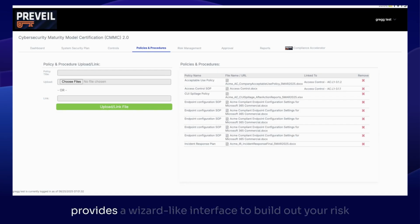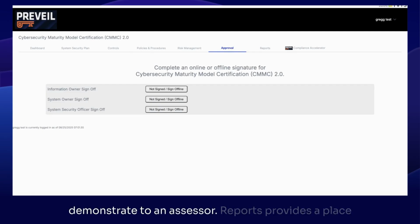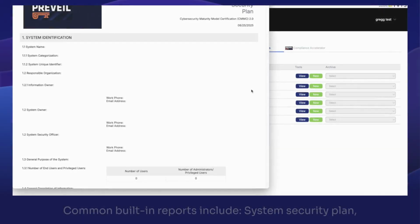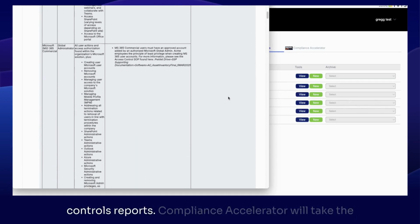Risk Management provides a wizard-like interface to build out your risk register. Simply identify risks during the required risk review and follow the steps to add them into the risk register as required. Approval provides a place to track and record any approvals that are required to demonstrate to an assessor. Reports provides a place for the user to run and archive any number of compliance reports that support a CMMC project. Common built-in reports include System Security Plan, Plan of Action and Milestones, Continuous Monitoring, and Controls Reports.